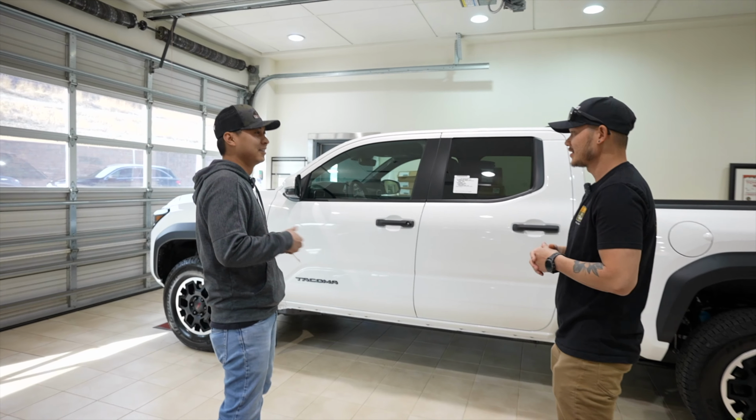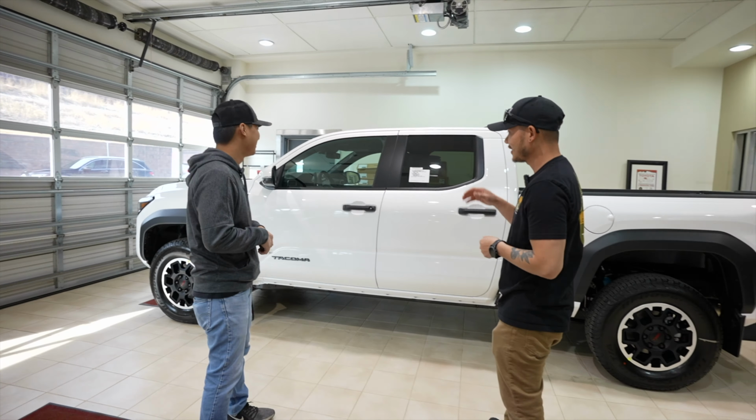Check it out. We just got the 2024 Toyota Tacoma delivered to Mountain States Toyota today. And according to Mountain States, this is actually the first consumer purchase Toyota Tacoma in the States. So that's pretty amazing. The second one went to corporate Toyota, so this is the first one being sold to the public.